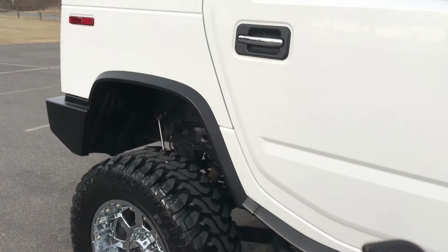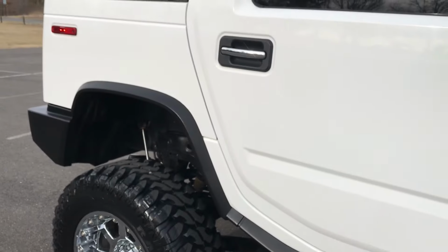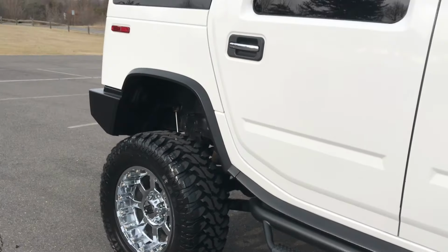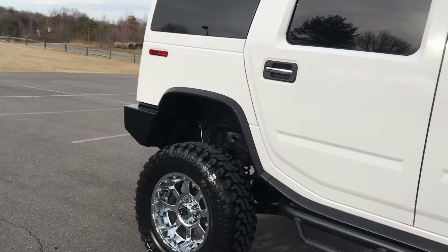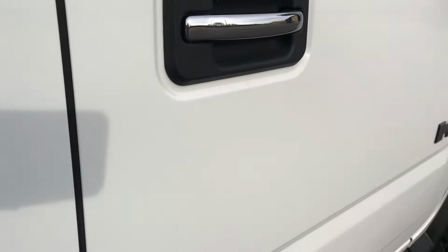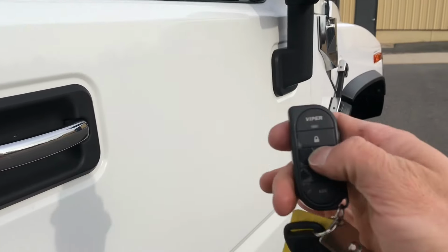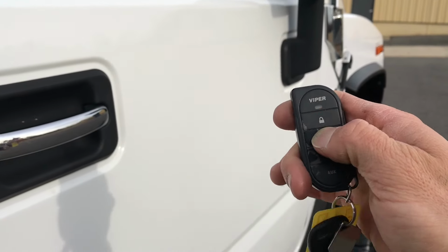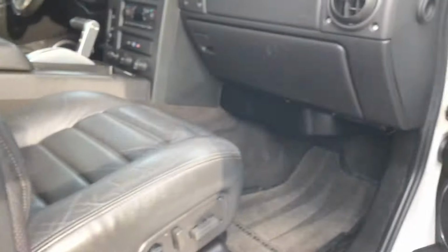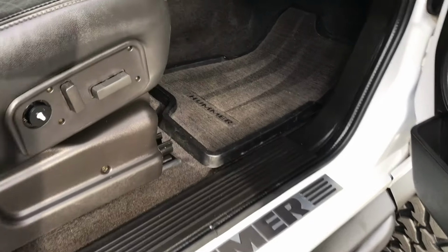Let me hit the unlock button because it's got a Viper remote start alarm system. And as you heard, it's got a Magnaflow exhaust. It's an X-pipe that goes into a Magnaflow exhaust. Truck's pretty. Let me hit it again. There we go. So here she is, super clean.